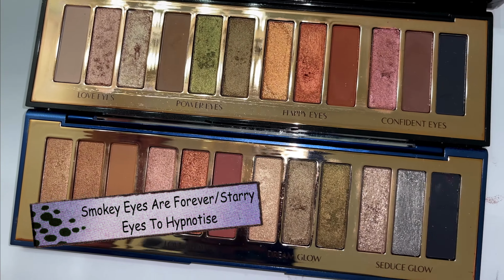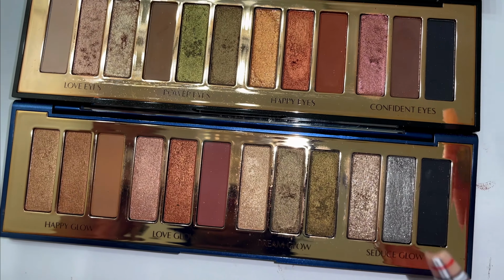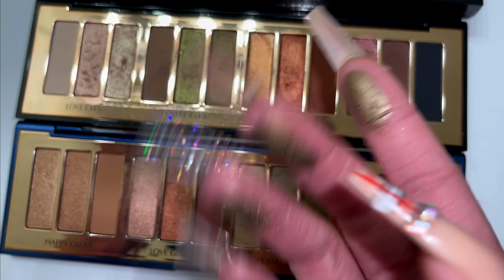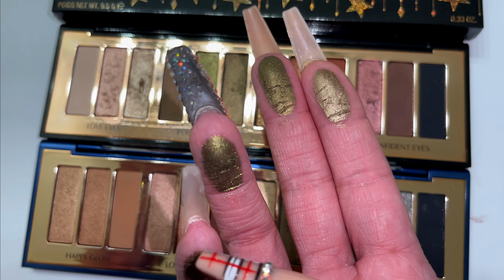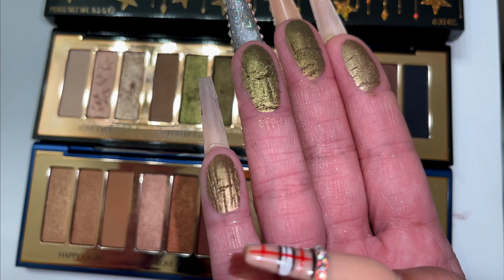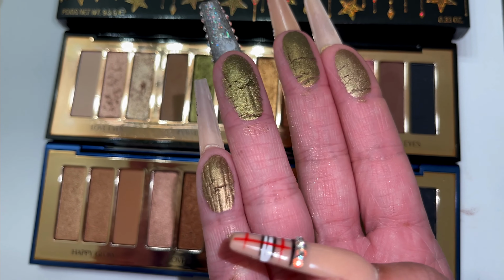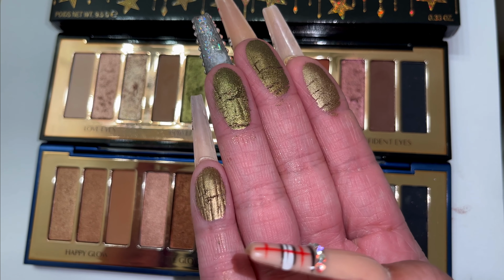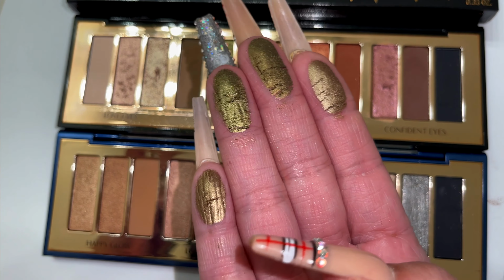So we have a dilemma in here. If you have the Starry Eyes to Hypnotize palette, which is this one, then you're gonna get two greens. And in the new palette, we also have two greens. When I swatch them, this is the one from the Starry Eyes to Hypnotize, and these are the ones from the new palette. The ones from the new palette, as you can see, are more metallic and more pigmented, but to the naked eye, once you blend this on the eye, you're not going to be able to see any difference. Let's be honest.